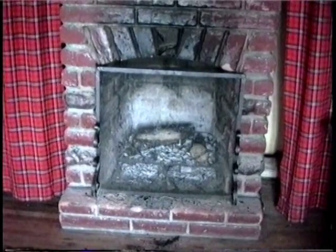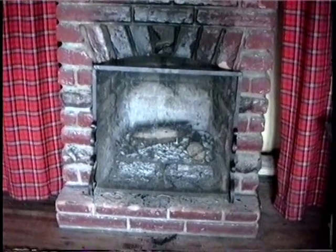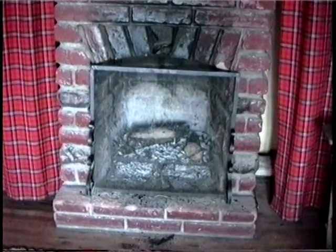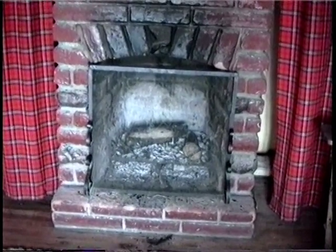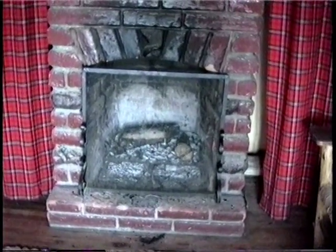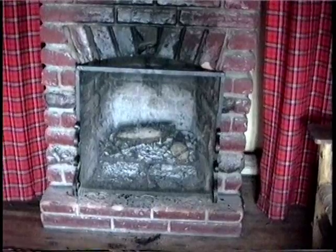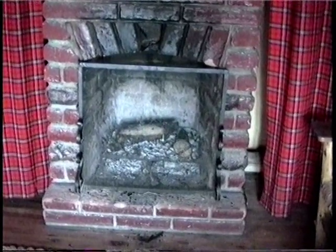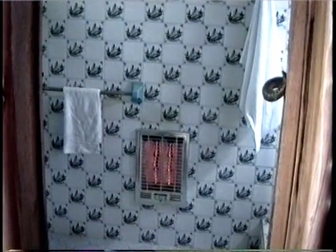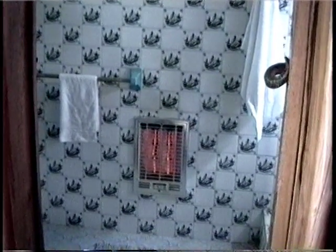The fireplace was a very welcome addition. It seems that all the hotels at these high elevations simply do not believe in having any heaters, even though we're up around 6,000 to 8,000 feet. And even the better hotels do not have heaters. Another great addition to the bathroom was this electric heater.